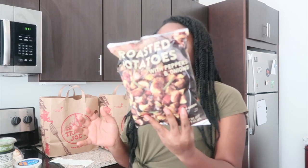Then I got these roasted potatoes with peppers and onions. Normally I don't buy stuff like this, but it looks so good, and I saw it last time and I was like, I can make this myself. But I just realized sometimes you don't want to spend forever cutting up potatoes and doing stuff. So I figured this would be an easy side to have that won't take that long to cook, because it's already done. You just warm it up. So that's what it looks like.